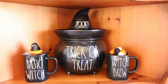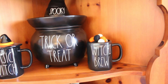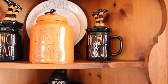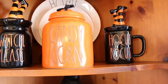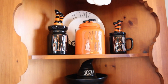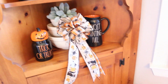I just love pulling this out every year. I have my basic witch mug and my witch's brew mug right alongside. On the very top there I have my witch please canister along with my hocus pocus mug that kind of match. And I don't know if you can see with the light, but the one in the middle says candy corn. So I think it looked so cute all together in this room. It was great to be back in here and able to decorate it for the holiday.